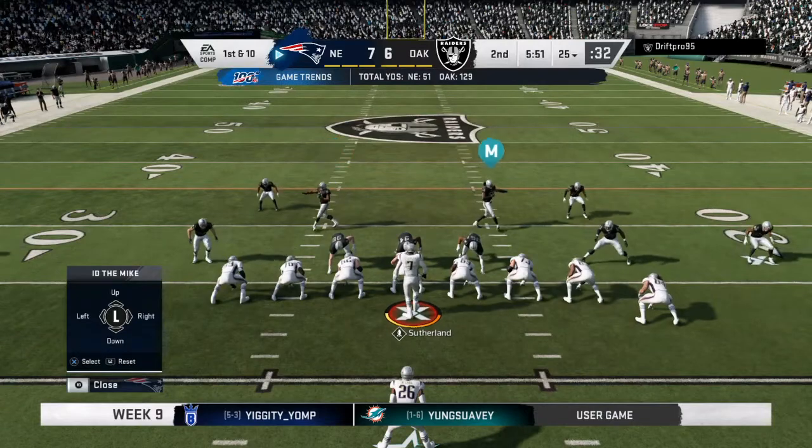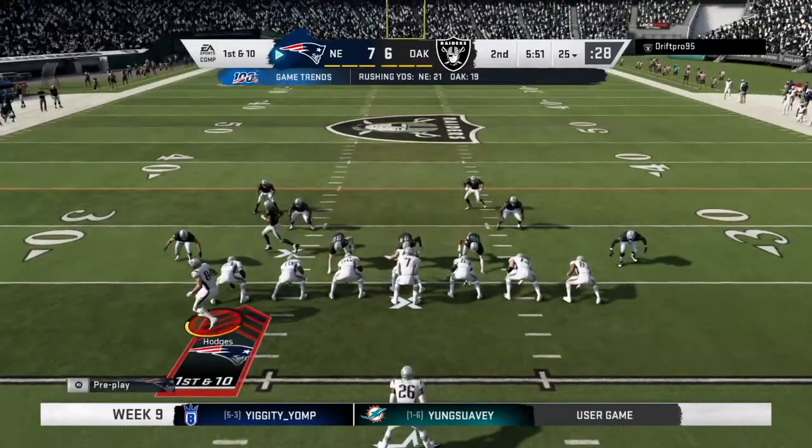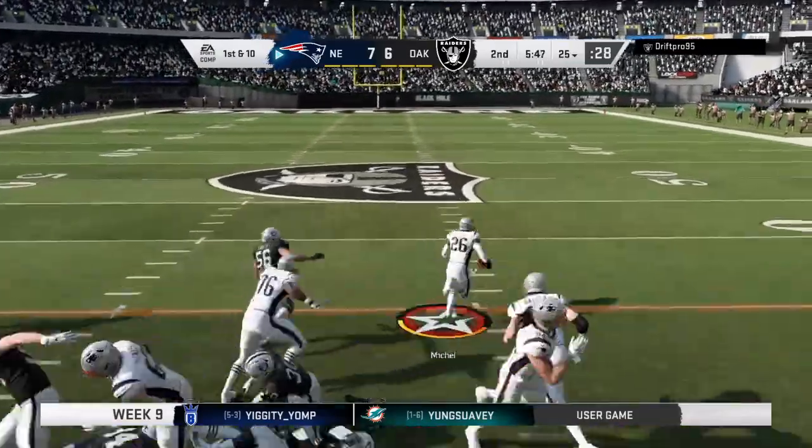The Pats at the line, ready to go. And there are parts of their last drive they'd like to emulate. And, of course, they'd like to forget the ending, the interception. But they did put together, Charles, a nice sustained drive to get him down the field.